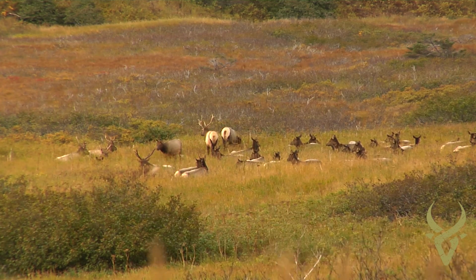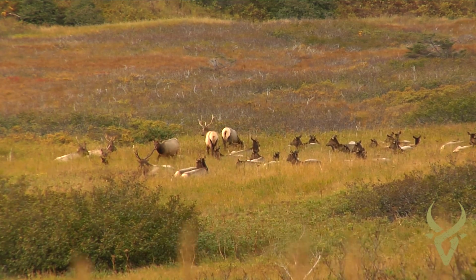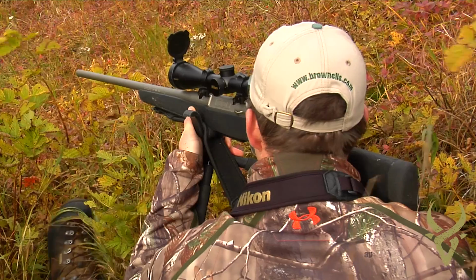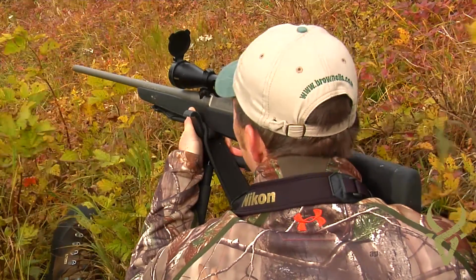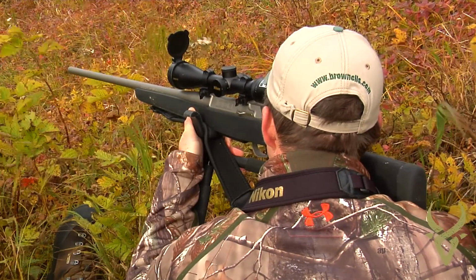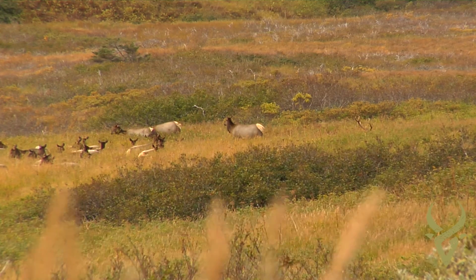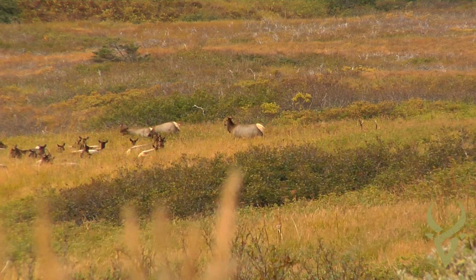There were several bulls in the herd. There was a nice 5-point that was bedded kind of on the left side of the bunch, but I just didn't think that was the herd bull. I kept looking and looking, and pretty soon I spotted some horns sticking up out of the grass, and it appeared to be a 6x6. I needed to verify it.